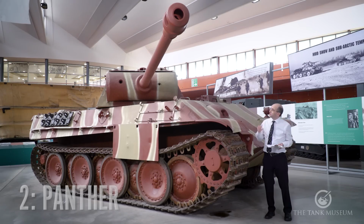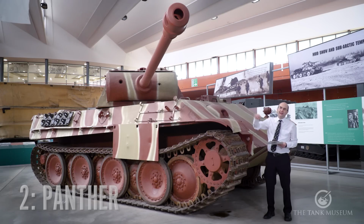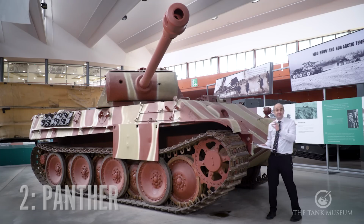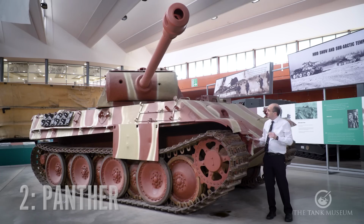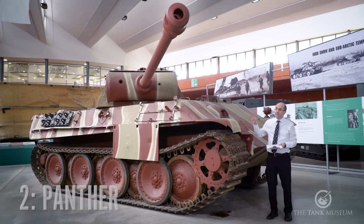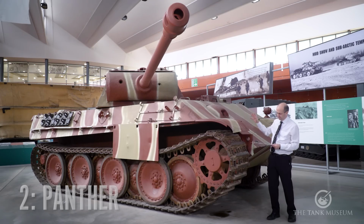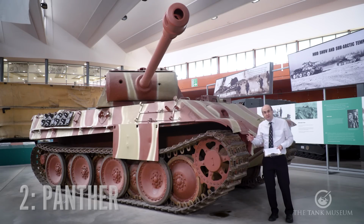Now, there are many things to admire about the Panther. The gun is right up there with the best of the guns in the Second World War. The engine's not too bad in the greater scheme of things. Frontal protection, excellent. But it's got a fundamental problem. The fundamental problem of this tank is the drivability. Now, it's not that it's impossible to drive, but there is an important structural problem with the final drives on this tank, which made it difficult to drive well.